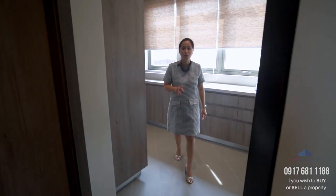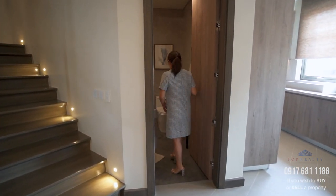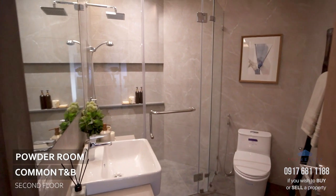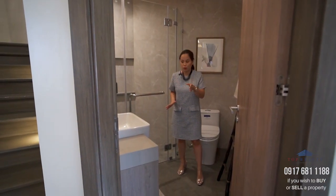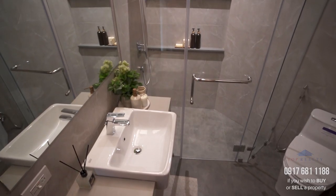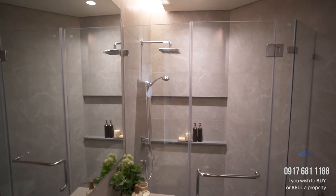Now we have two more areas to show on this floor, one of which is this one. This is actually your powder room slash full bath. This can be used by your guests and the person occupying the first bedroom on this floor, which we will go to in a bit. So you have here your sink, you have your water closet, and your enclosed shower. Very nice, very modern.